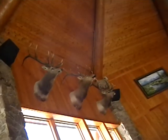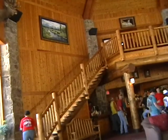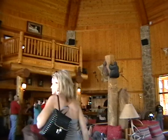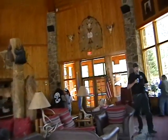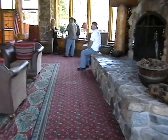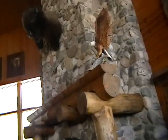Lodge. The windows are kind of... Here's the balcony. It's kind of a neat place. Wow, huge fireplace.